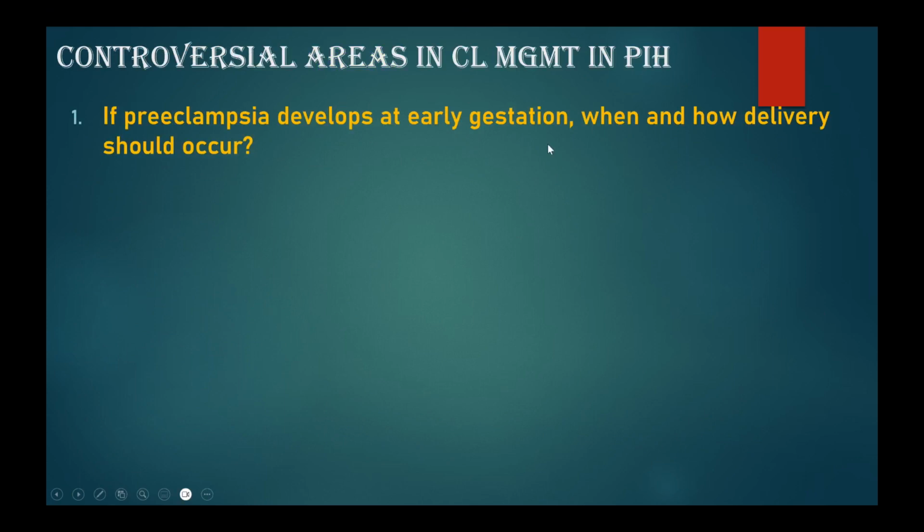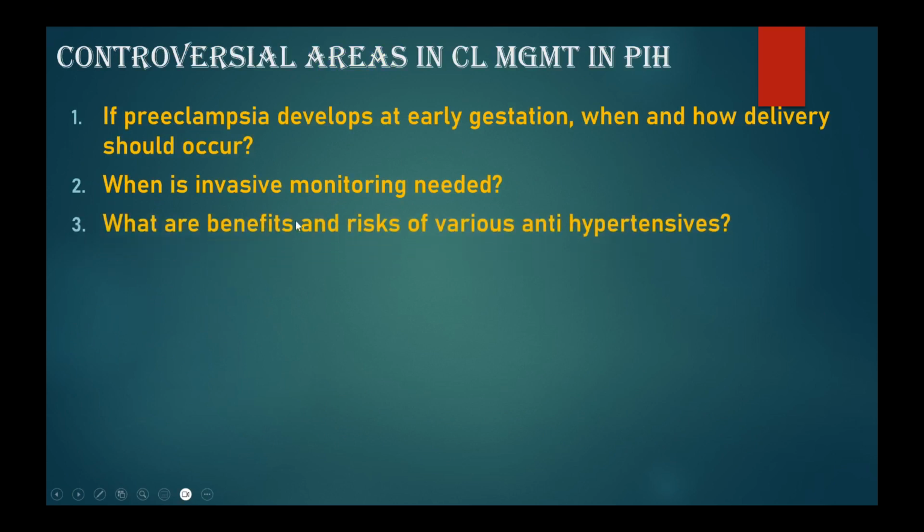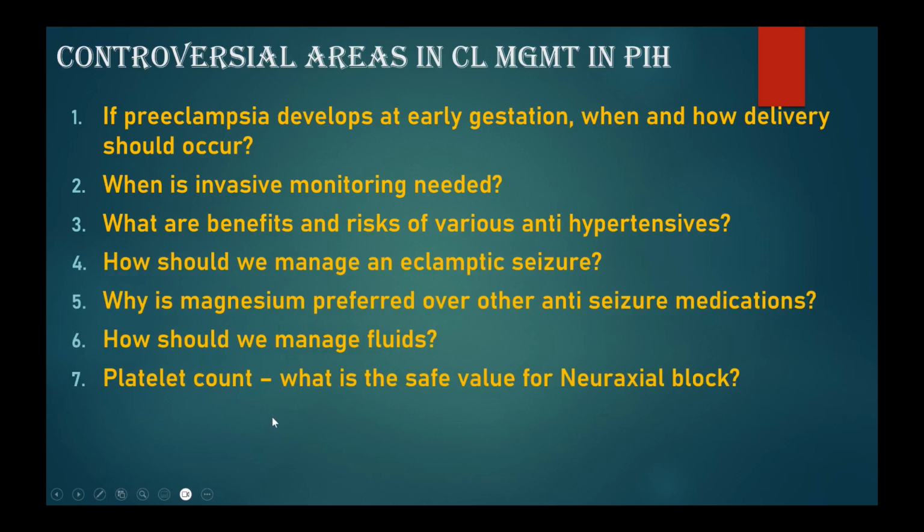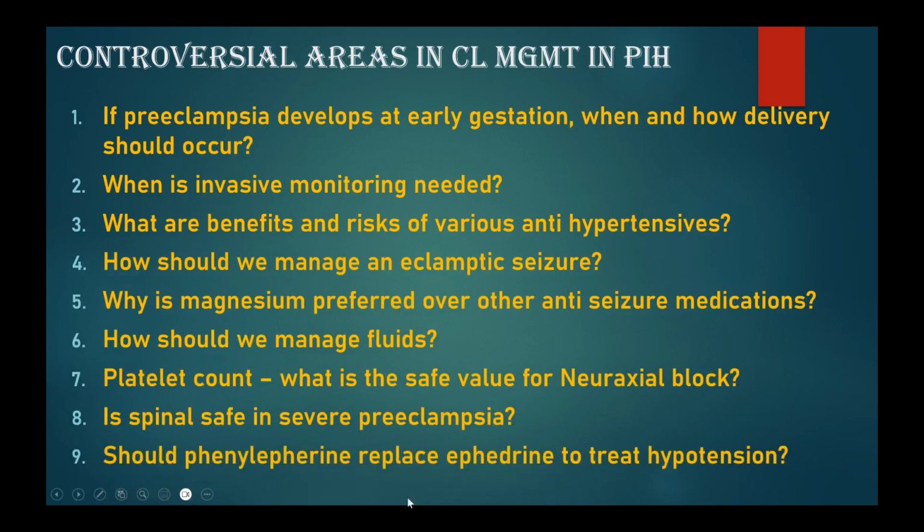What are the controversial areas in the management? If preeclampsia develops at early gestation, when and how should one deliver? What is the invasive monitoring? When will it be needed? So, what are the indications for invasive monitoring? What are the benefits and risks of various antihypertensives that are used for this treatment? How should we manage an eclamptic seizure? Why is magnesium preferred over other anti-seizure medications like phenytoin and lorazepam and other drugs? How should we manage fluids? What is the platelet count safe value for neuraxial block? Is spinal subarachnoid block safe in severe preeclampsia? Should phenylephrine replace ephedrine to treat hypotension? All these things are considered controversial areas in PIH, so we will see the answers for that.